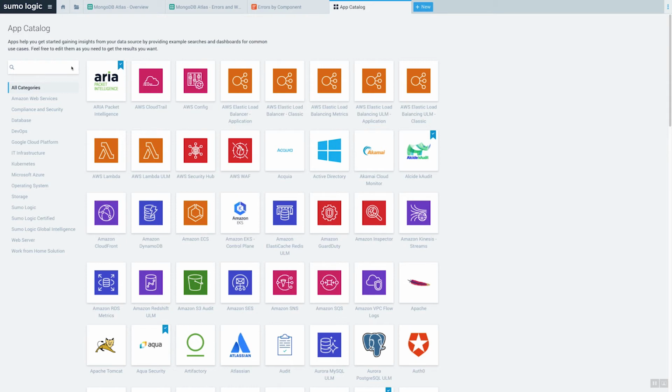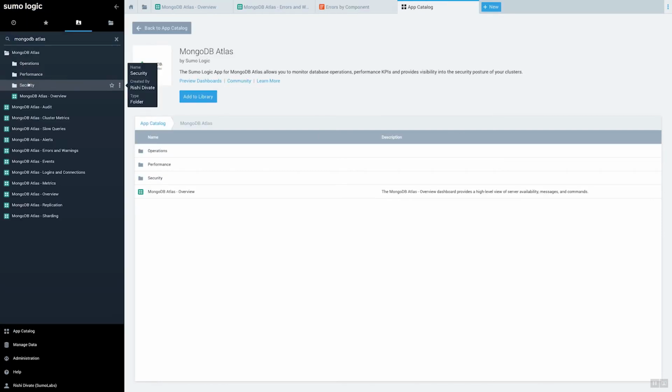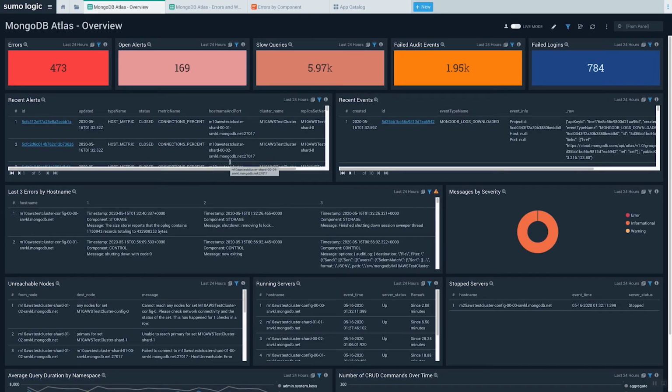You first want to identify the MongoDB Atlas app in the catalog, and you can then associate this app with the data source you've configured while setting up the integration. And after you've added this app to the library, you get a folder with a set of pre-configured dashboards. I already have the Atlas overview dashboard pulled up over here, and it shows an at-a-glance view of errors, alerts, slow queries, and audit events. You can then drill down into the details from any one of these top panels by simply clicking on them to get into another dashboard.